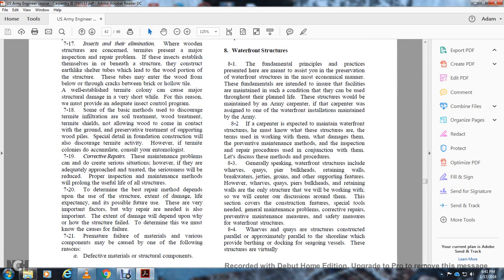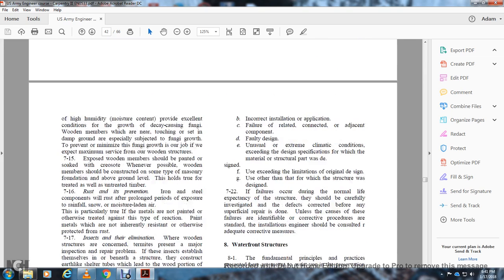721. Premature failure of the materials. Various components may fail for one of the following reasons: defective materials and structural components, incorrect installation or application, failure of related connected adjacent components, faulty design, unusual extreme climate conditions, or exceeding the design specification for which the material and structural part was designed, or exceeding the limitations of the original design for which the structure was designed.